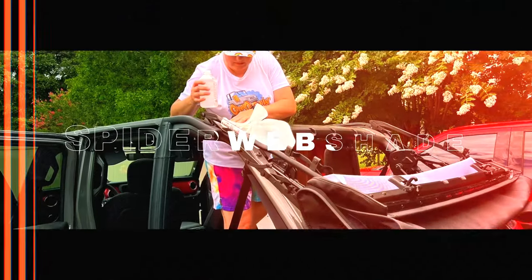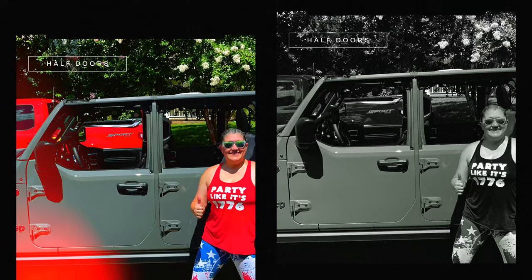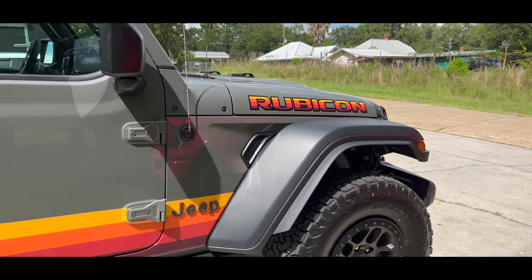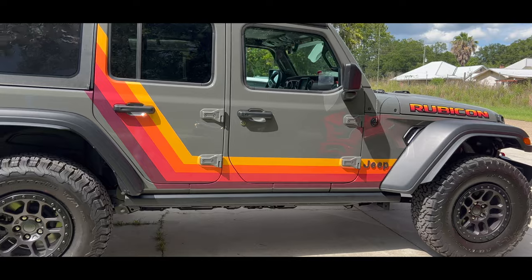So the first weekend with the new Jeep, I installed the sunshade. I played with the half doors. There are some very exciting things coming up for this Jeep. But to start with, check this out. Thanks to the fine folks at Royal Elements here in High Springs, Florida, we've got some fun stuff happening with this Jeep now, and I love this style.